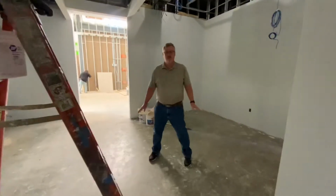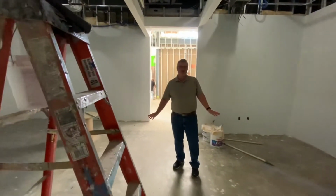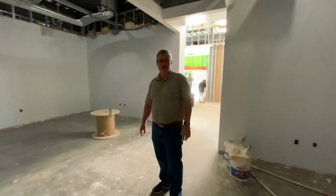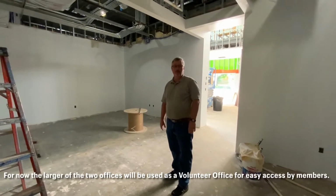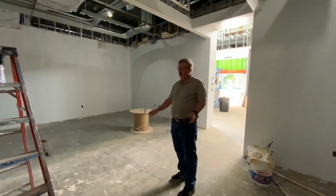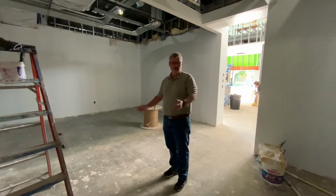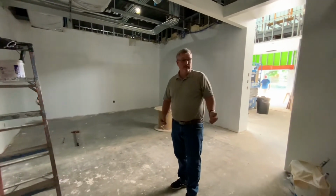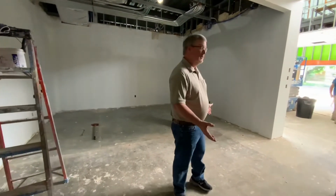This area here is where there are 2 offices. I believe the envisioned use is for ECC, if and when we start up childcare again, which is something we get a lot of questions about, and it's something that we'll continue to look at and consider what and when. But anyway, there are 2 offices here. Again, they get glass walls and aluminum frames with a door in each, so they've got high visibility in both of them. And so there'll be 2 offices very convenient to the entrance.